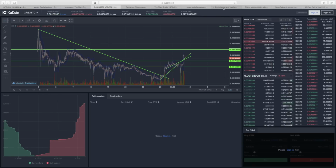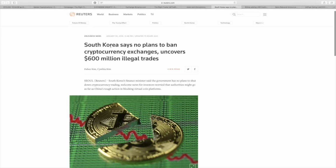I'm just going to go over 2 more quick bits of news, which is that South Korea said that there are no plans to ban cryptocurrency exchanges. That was confirmed by the finance minister. We're slowly starting to see the South Korea FUD filter out more and more, which is a great thing.